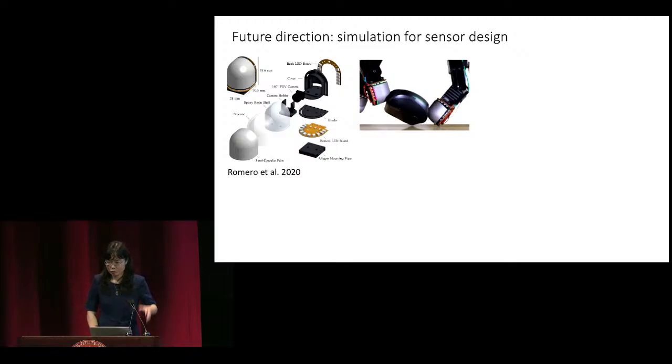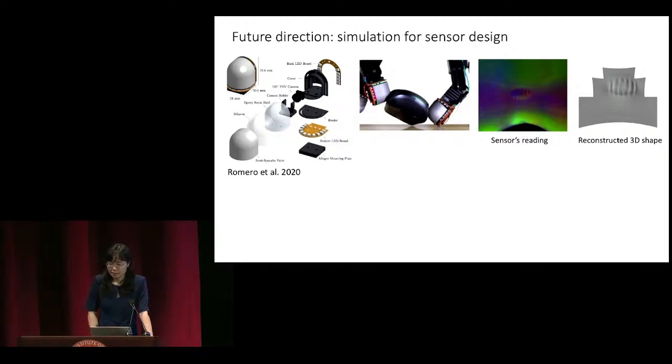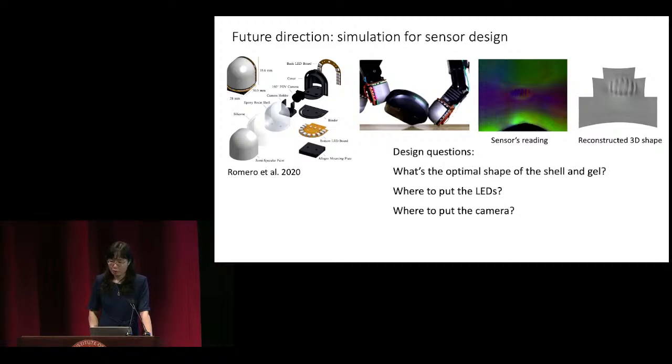But this round shape also makes it very challenging to design the optical systems. So the optics of this sensor is way, way more complicated than the traditional sensors. We can still use it to measure the 3D geometry, but it's not working as well as the old sensor.